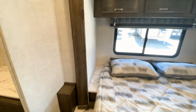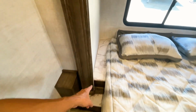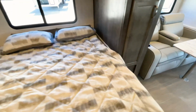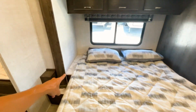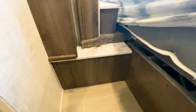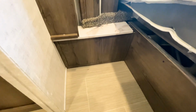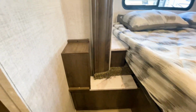You're going to have bedside space on both sides, although this one I believe will have more space. Let me just double check and make sure there is space on this side. Okay, actually there's not. So something to keep in mind as well. You'll only have bedside space on this side of the bed. And let's look under here. Yeah, you can see there's really not much else going on under here, just a little ledge and then another little ledge right there.